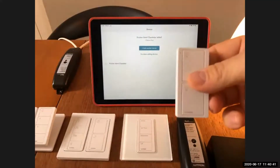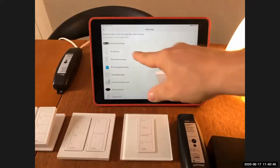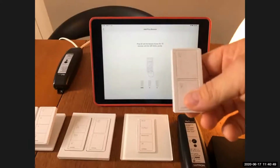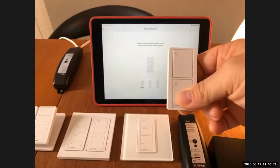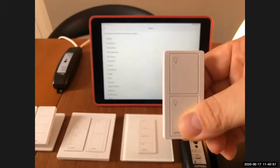I want to add another device. I want to add a Pico here to turn that light on and off. So I'm going to add another device. I'm going to add a Pico. Now what it says on that really small writing is that I need to press and hold the bottom button for 10 seconds until the LED flashes quickly. The LED is right on the top of the Pico there. You should just about be able to see that flash.